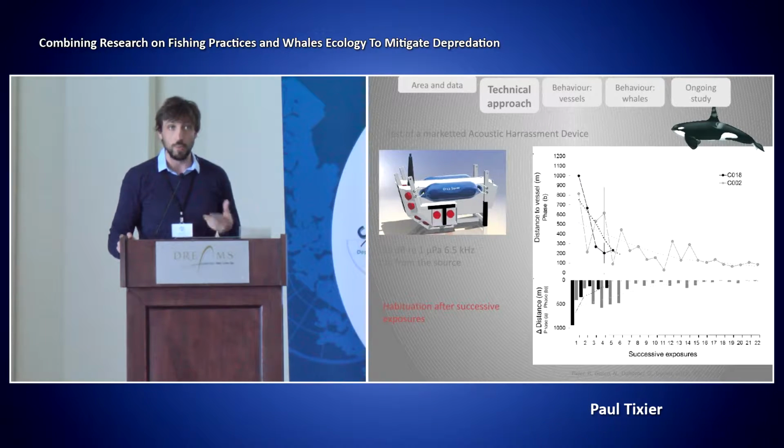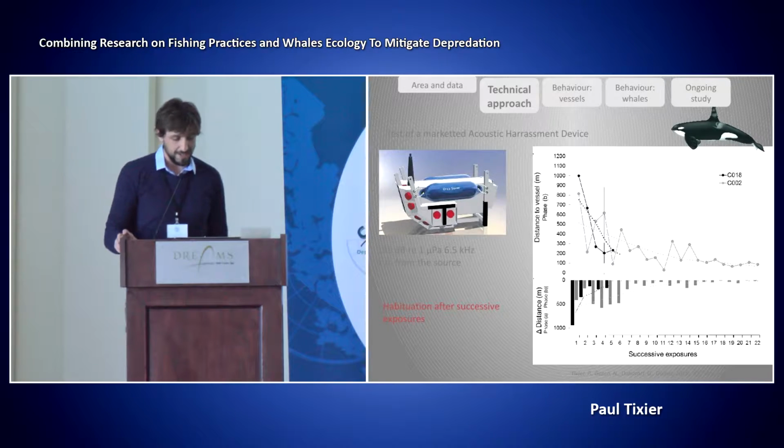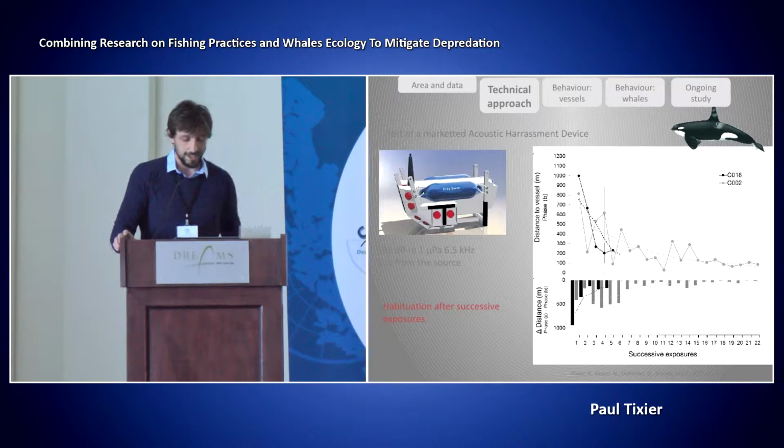Here are the details of what we actually did at the Crozet Islands. The device is the famous Orca Saver, made by a private company in Holland, and these devices have been sold to many fisheries. One of the boats operating off the Crozet Islands purchased one of these devices in 2011. What we wanted to do was develop a real protocol to test if the system is actually efficient or not in repelling the whales.